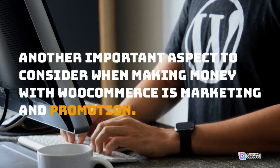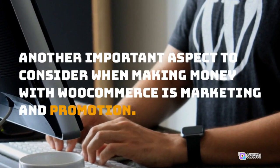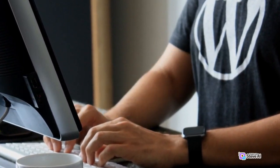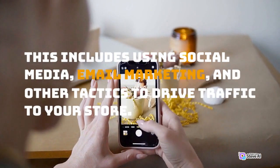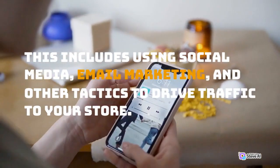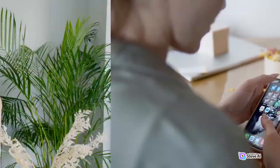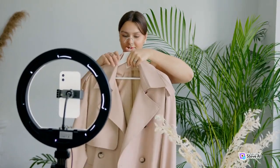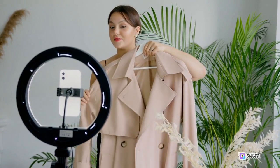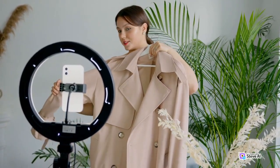Another important aspect to consider when making money with WooCommerce is marketing and promotion. This includes using social media, email marketing, and other tactics to drive traffic to your store. Additionally, you can also consider partnering with influencers or running paid advertising campaigns to increase your visibility and reach a wider audience.